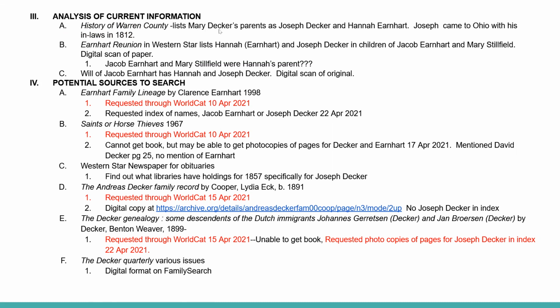And it said Mary Decker's parents, which was my 4th great-grandma, was Joseph and Hannah. I know that. And that Joseph came in to Ohio with his in-laws. Okay, so he didn't come with his family. I can make some assumptions, some educated guesses about that. And I know when he came to Ohio. So prior to 1812, looking in Ohio for Joseph Decker is probably going to be useless.